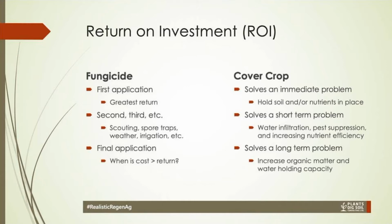I'm not saying that you don't use a fungicide. You still get the benefits from it. Even if it's causing some long-term problems, the short-term benefits, that is a high-yielding crop, outweigh the costs. The switch in thinking is that with a cover crop, the short-term benefits pay you back now as well as contribute to the long-term benefits.